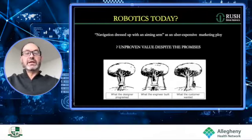Moving to robotics, I would contend that what robotics are today is navigation dressed up with an aiming arm, and it's used primarily as an uber expensive marketing ploy. To date, robotics have unproven value despite many of the promises. And this cartoon, I think, captures a lot of this. This robotic technology has been driven by very sophisticated programmers, designers, very skilled engineers. But at the end of the day, does it really provide something that we need or want?